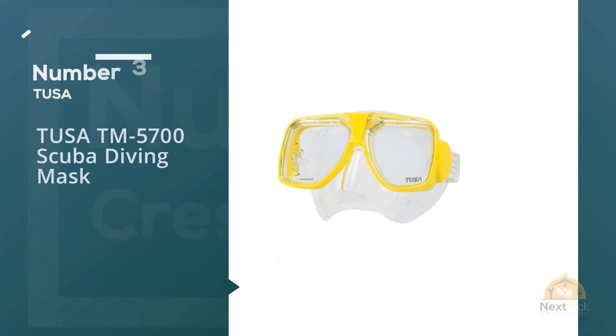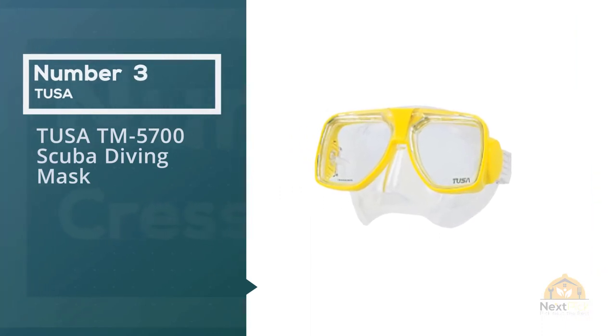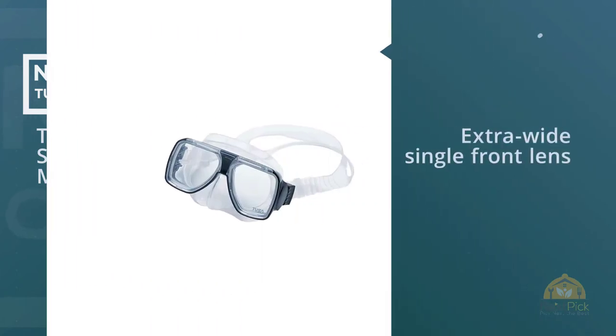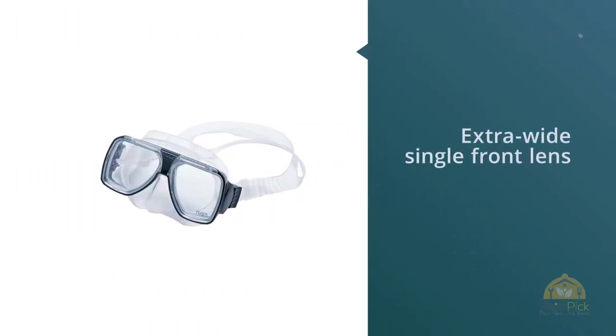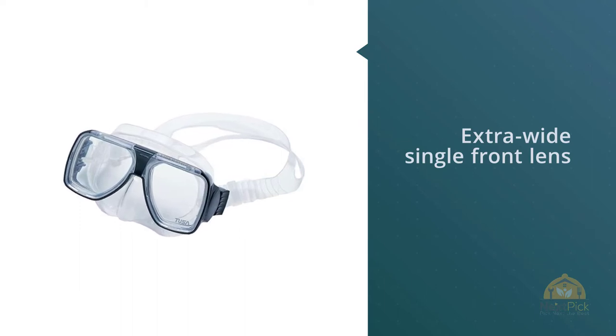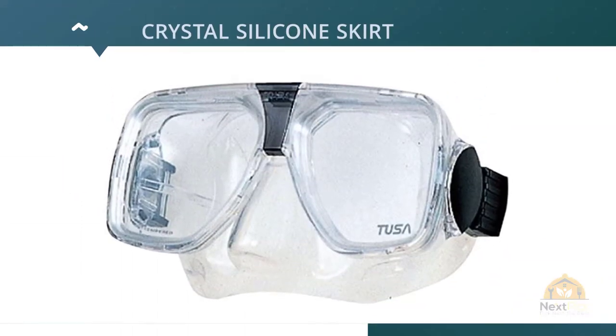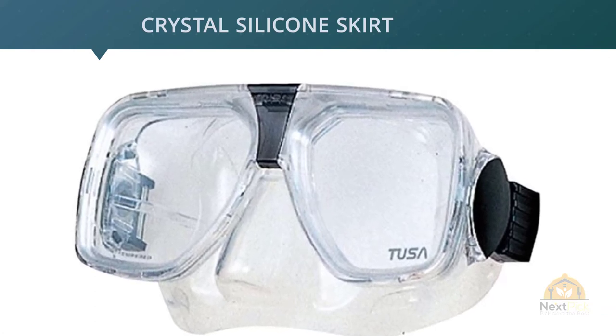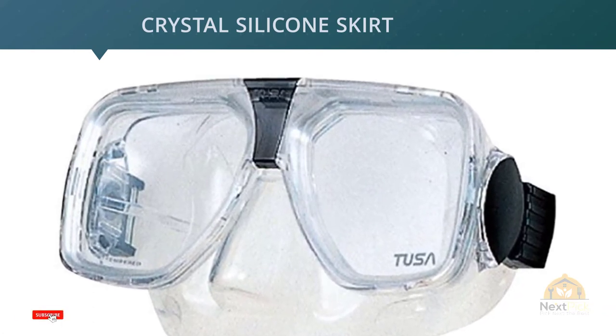Number 3. TUSA TM5700 Scuba Diving Mask. Divers with beards and mustaches may find that finding the right mask can be challenging. The TUSA Freedom Elite forms an airtight seal even over thick facial hair, using specially blended low-friction silicone. This feature helps it grip your skin firmly without leaving lines or indentations.